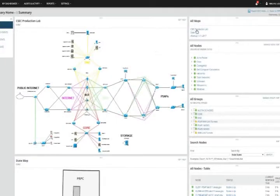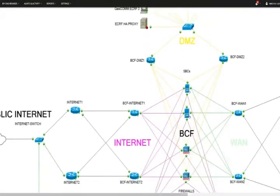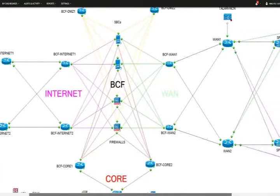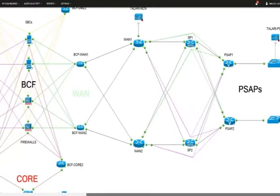The production lab was built from the ground up. We applied best practices for infrastructure development to make the environment as flexible, as responsive, and as reliable as possible. We built the core infrastructure, and once we had that in place, we moved forward with integrating the i3 core components. And the end result is an end-to-end next generation 911 environment that is compliant with NENA and other relevant standards.